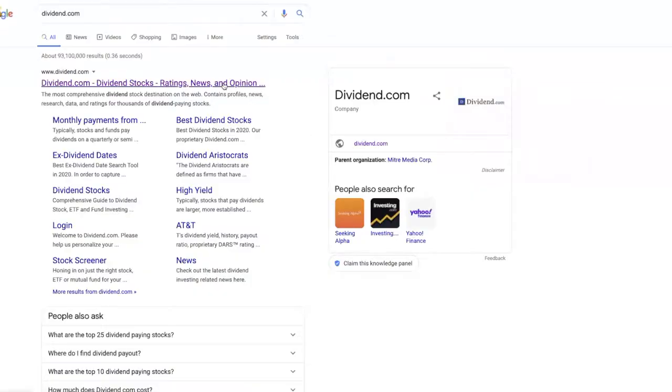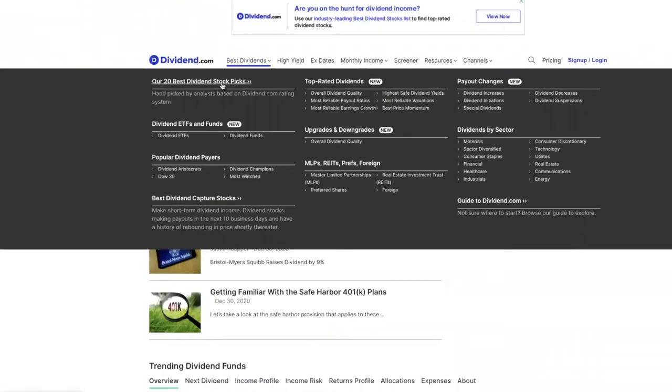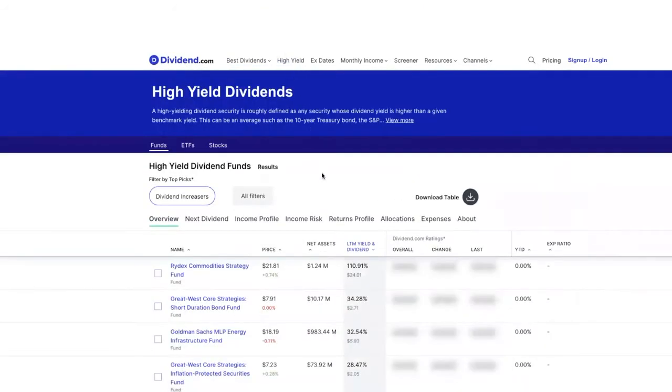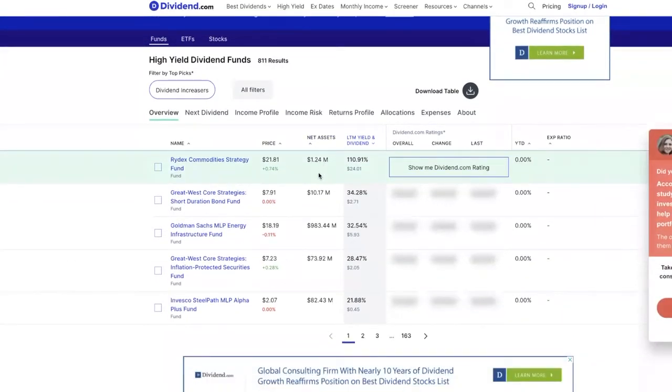If you would like to look into dividends more, you could go on dividend.com, and on dividend.com you'll be able to see the dividend yield of all the companies, and you get to see the top 20 recommended dividend stocks. And on the dividend.com website you'll be able to set filters based on preference you would like to have. So for example, if you would like to invest in a company that has a higher dividend yield, you'll be able to filter it based on preference.